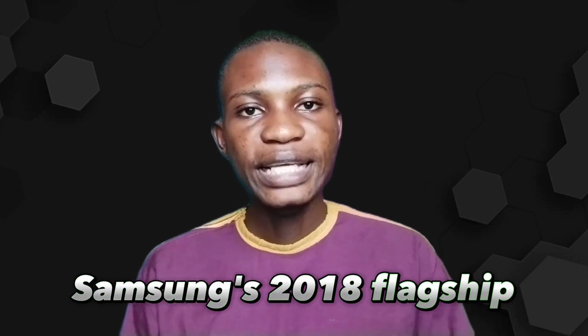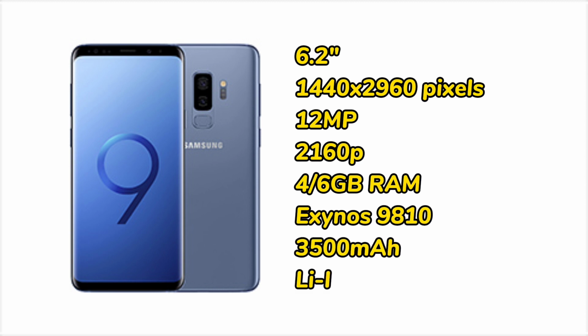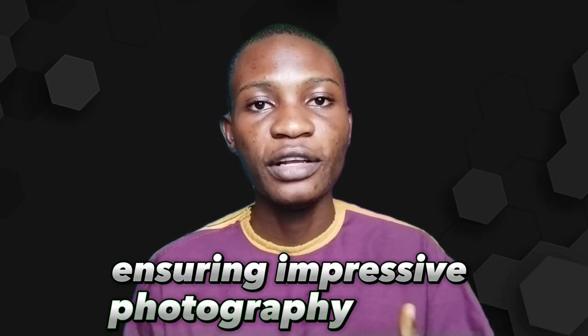Finally, let's talk about the Galaxy S9 Plus, Samsung's 2018 flagship. Its 6.2-inch Super AMOLED display is a stunner, offering rich color and deep contrast. With a Snapdragon 845 or Exynos 9810 processor depending on the region and 6 gigs of RAM, this device can handle multitasking and demanding apps effortlessly. The dual aperture camera system adapts to different lighting conditions, ensuring impressive photography results.